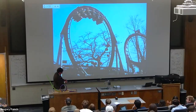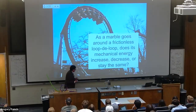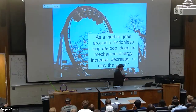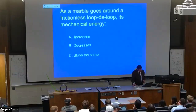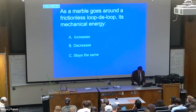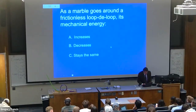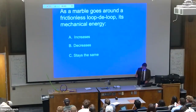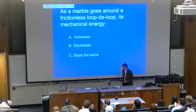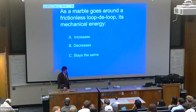So my question is, if this loop-de-loop were truly frictionless, would the mechanical energy, the total energy, increase, decrease, or stay the same as it went around that loop-de-loop? And so with your clicker, this is our first clicker question. And folks, everyone should get this right. If ever there was a problem that we would all get correct, this would be it.